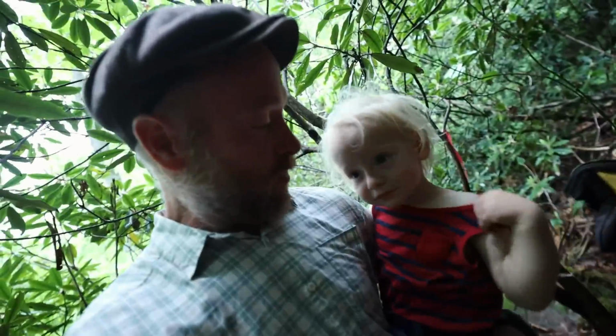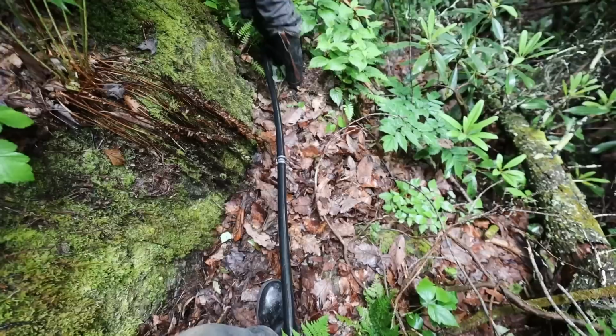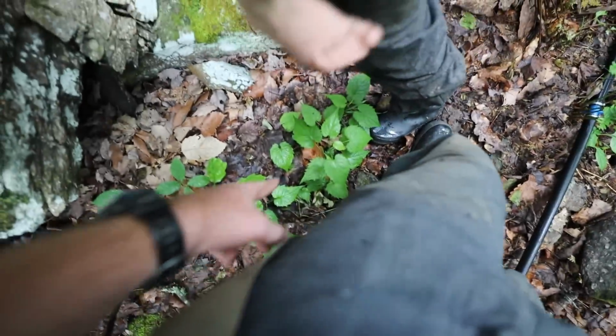I'm gonna carry you like this before you get upset. To not ruin the ergo experience. One more obstacle till we get there. There's one here and over there. I wouldn't let him down a stinging nettle right there.